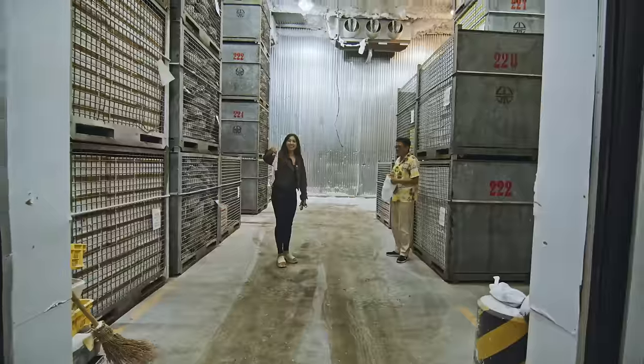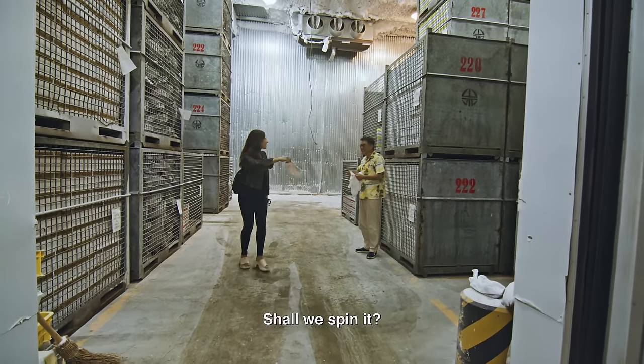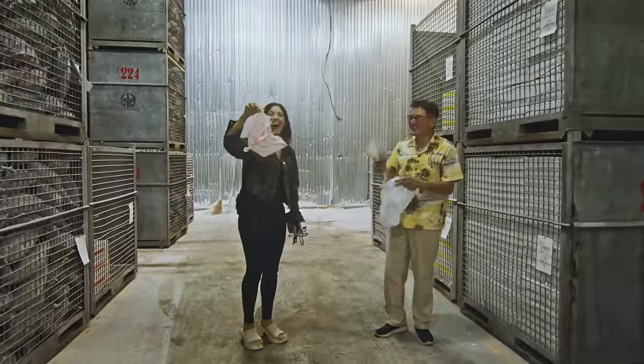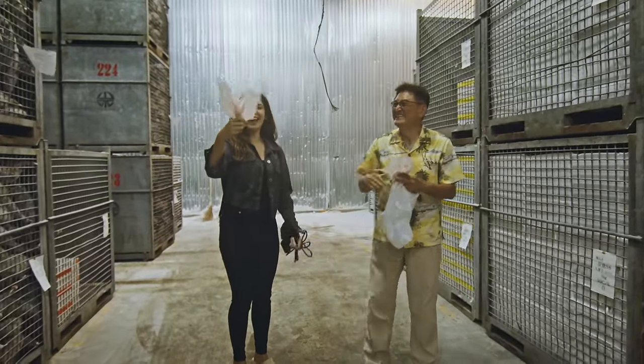Are you ready? No, the cameraman doesn't wanna come in. Here we go, じゃあ振りましょうか. Okay, here we go. We're gonna spin the wet towel. It froze. すごい. Yeah!